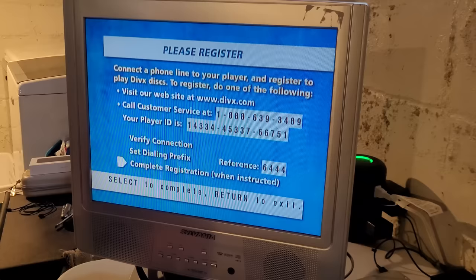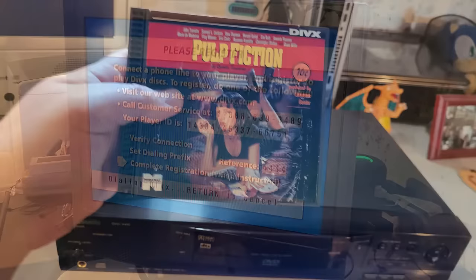Because of anti-piracy measures, I actually had to burn a disc to register my DVD player. Not just the DVDs, but the player itself. Burn the disc, play it, and then it was registered. So now I can get some of these movies working. Let's take a look at them.